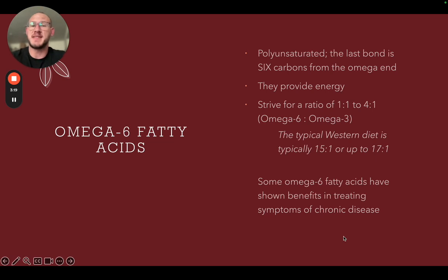So omega-6 is also a polyunsaturated fat, but this time that last bond is 6 carbons from that omega end, so that's that omega-6. They provide energy, so this is an energy type of fat. And the ratio that we should be going for omega-6 to omega-3 is 1:1 to 4:1. Most typical Western standard American diets are much higher in the ratio, so the omega-6 are unfortunately much, much higher. It's not necessarily a bad thing, but we want to increase our intake of omega-3s to help kind of level out that ratio a little bit more.